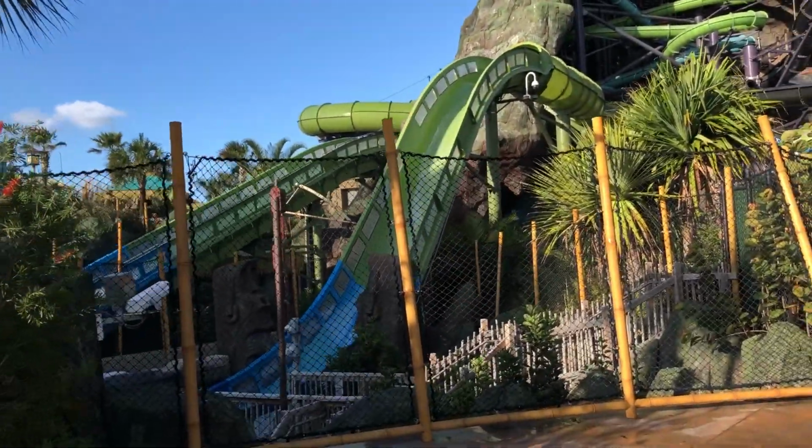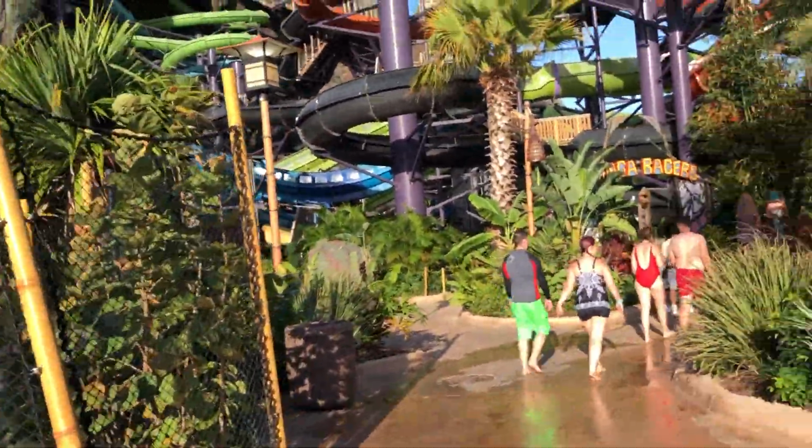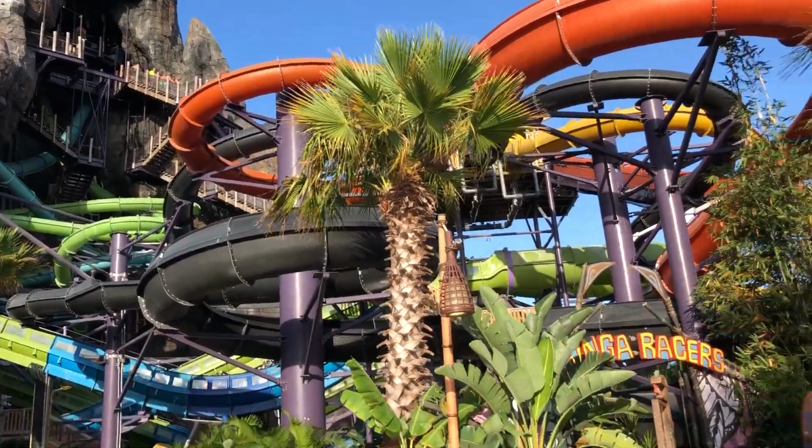Oh, and there goes a coaster. One of the water coasters that hold 2 to 3 people at a time. But man, look how high that is up there. Woof! And the floor just drops straight out from under you.